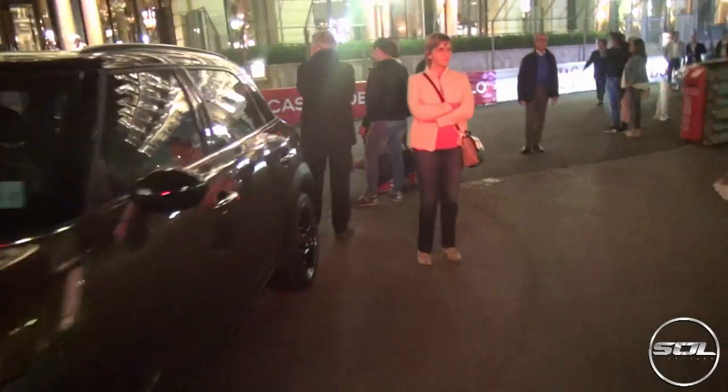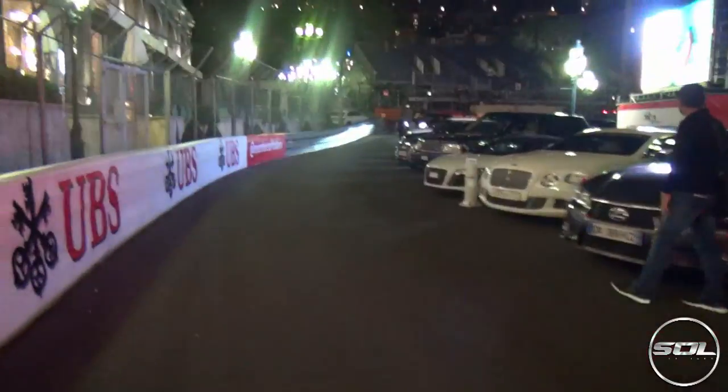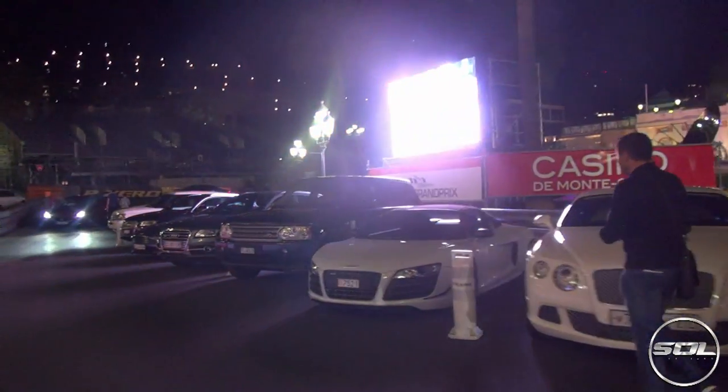And then a 458, a Scuderia. Round here, we quickly go. McLaren and another 458 over there, and I'm rushing now. We've got an R8 and an Aston Martin. I think that is it.